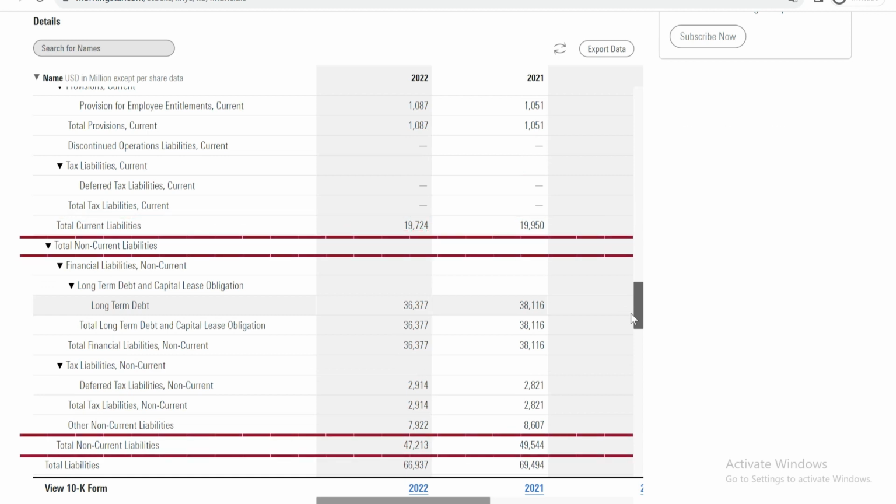Let's now take a look at their non-current liabilities. It shows the long-term debt and the long-term capital lease obligation, which, as explained, are the payments for capital lease agreements that are longer than 12 months. Between these two, they have over $36 billion. Then, under tax liabilities, we have non-current deferred taxes liabilities. This is the company's estimate they will have to pay in taxes in a future longer than a year, due to an underpayment in taxes in the current period that will result in a higher future tax payment.